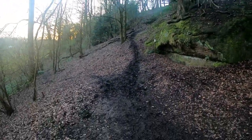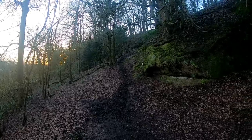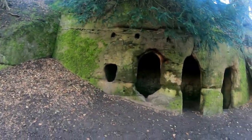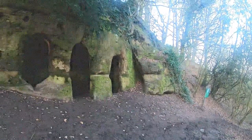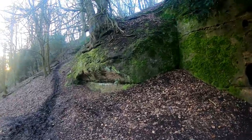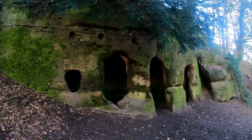But I'm glad I came from that way now and not from up there, because that would have been really bad coming down there, because it doesn't look like it's well maintained or nothing. It's all mud. So, right, bring you back in a bit. Well, the last look before I shoot off to go and have a look at what little remains there is of the abbey.